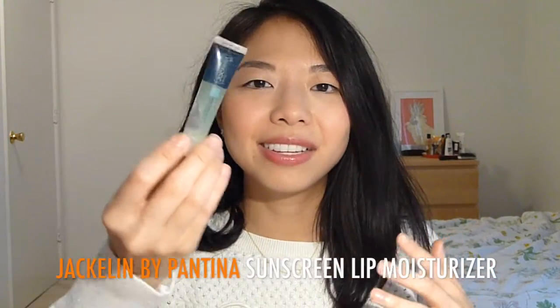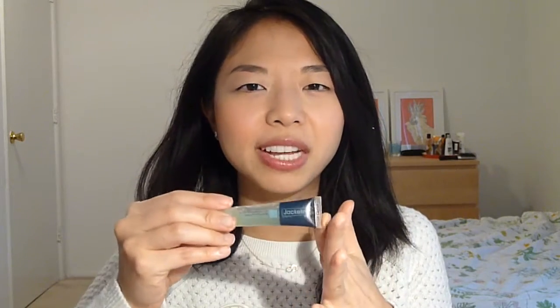This was also on my project pan list. It's the Jacqueline by Pan Sunscreen Lip Moisturizer. I obviously did not finish this. I got this probably over 10 years ago. I loved it so much then, I hoarded it, and then I ended up buying all those C.O. Bigelow lip menthol lip shines because they were similar, but this was actually better. This was thicker and more moisturizing, I felt, and it also has supposedly SPF 15 in it.